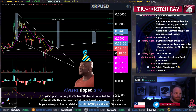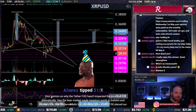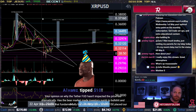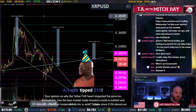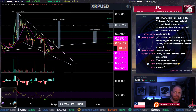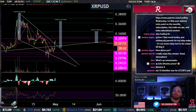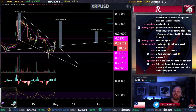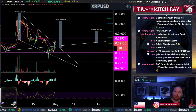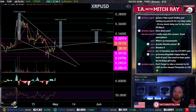Your opinion on why the Tether flood hasn't impacted the price too dramatically. Has the bear market made investors numb to bullshit and buyers know that fundamentally BTC is solid? Buyers since 3,150 placed our bets and grabbed our sacks. Your thoughts? Well, I gotta read that again. Why has the Tether FUD not impacted the price too dramatically?